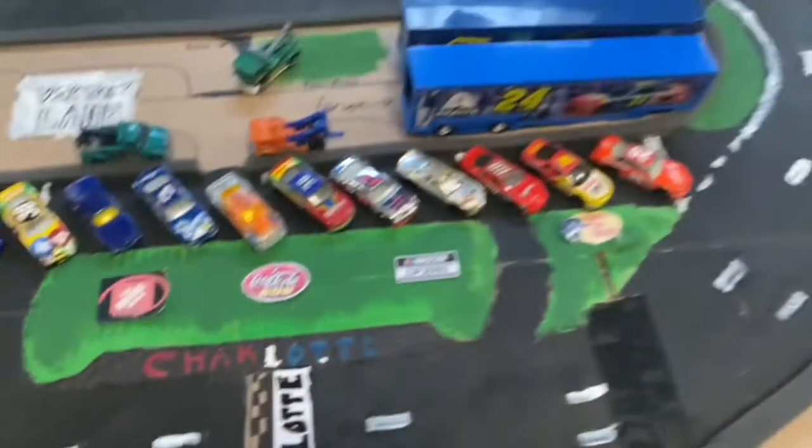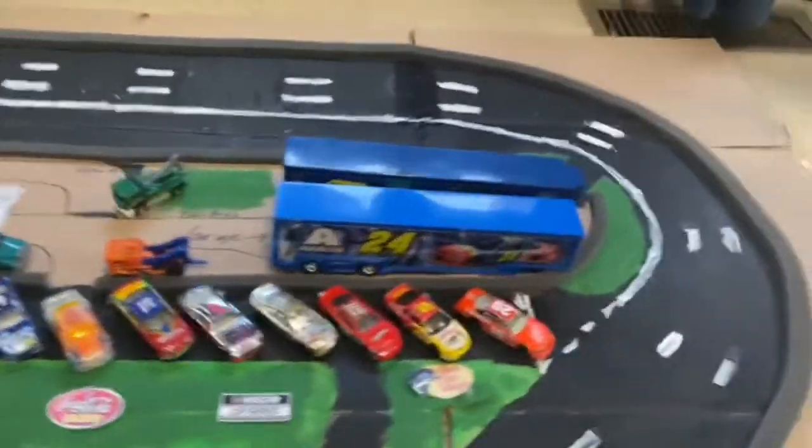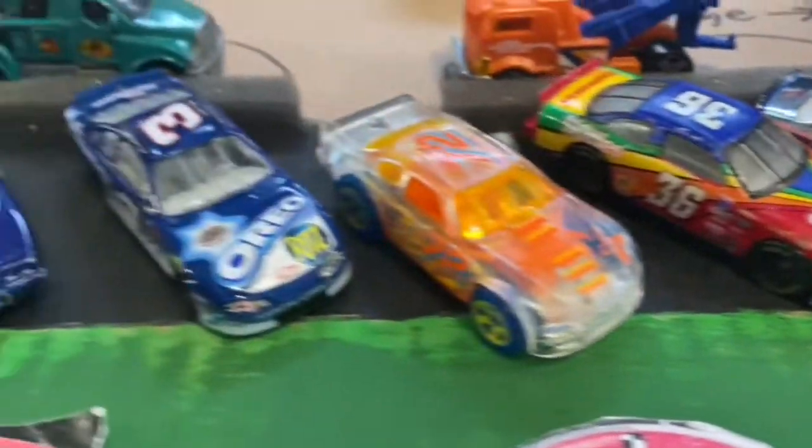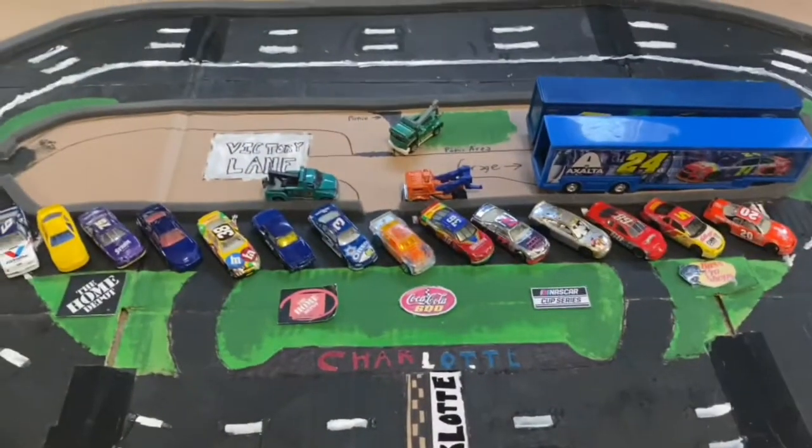Hello everybody, welcome to the Charlotte Motor Speedway for the Coke 600. Today we have a 14-car field, and we have a new part-time driver, Mark Martin. Yes, and now let's jump right into the starting lineup.